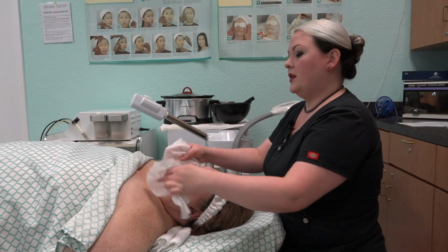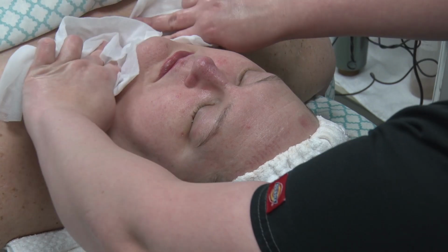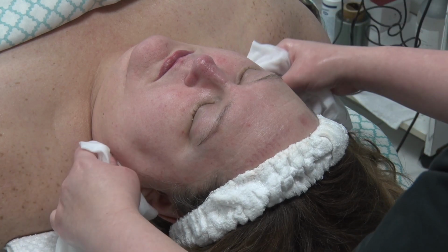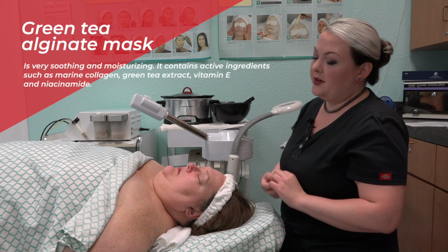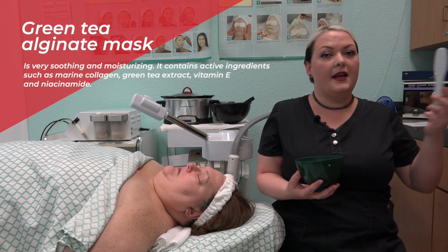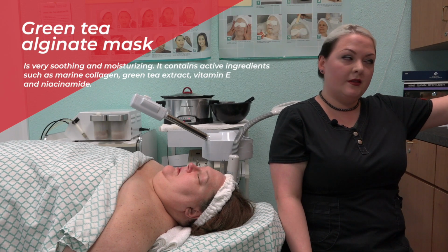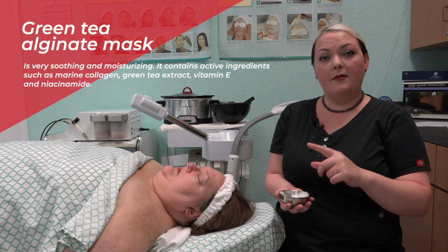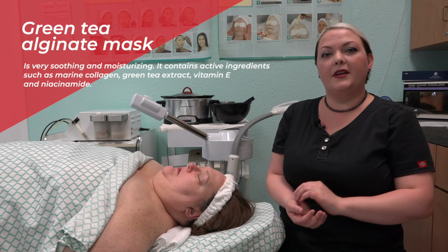So I'm going to clean the face of the gel mask, preparing it for a nice, soothing green tea alginate mask. The green tea alginate mask requires a little bit of preparation. You're going to need a rubber bowl, spatula, and the green tea powder. You're going to need a bowl with the gauze mask and placing toner in it. Once I have this prepared, we'll begin to place the mask.